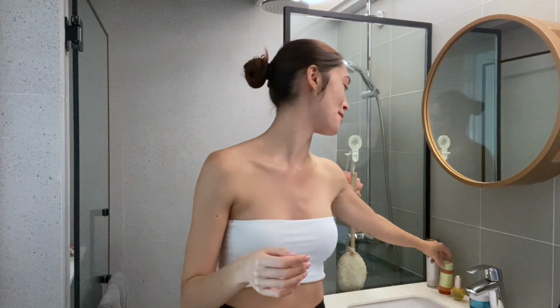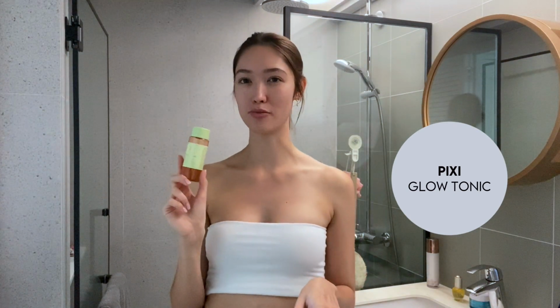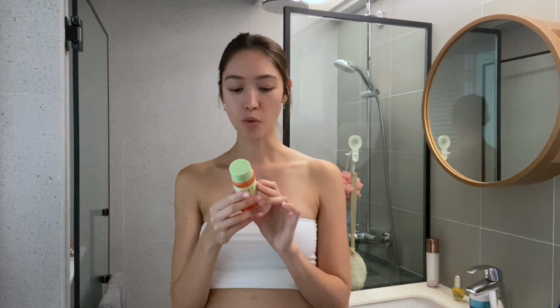So now that I've cleansed my skin, my next step is to go in with a toner, and my favorite toner to use in the morning is this PIXI Glow Tonic. I feel like this one gives me that Snapchat filter glow. That's not weird. It has 5% glycolic acid, so it really gently exfoliates your skin and helps to smooth out that texture. And also it contains aloe, which is really great for soothing and hydrating your skin before you move on to the rest of your skincare routine.